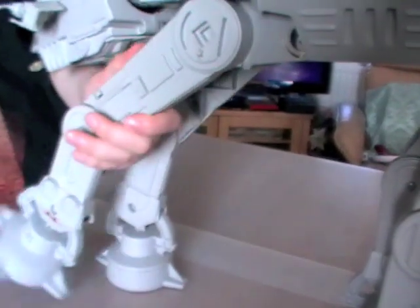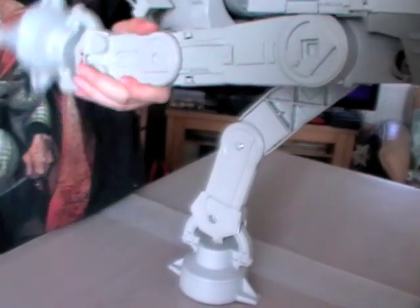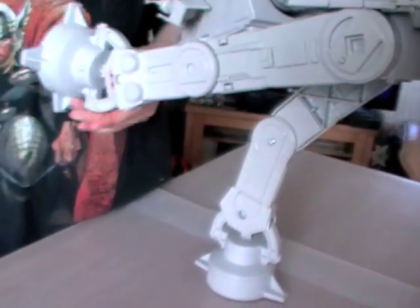I'm going to show you how to move an AT-AT leg. And also how to make it shake paw.